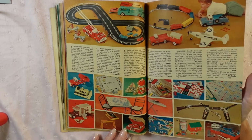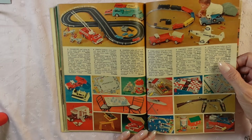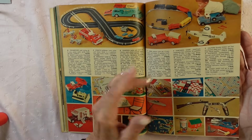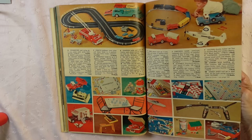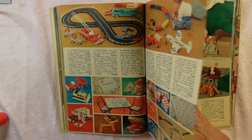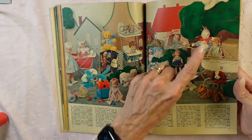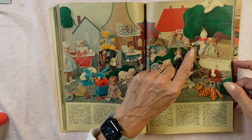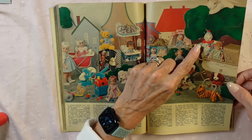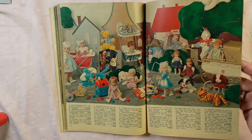Toys. Oh, yes. Look at that. Racetracks. These things were so much fun. My brother got these, and I had so much fun playing, and you'd get them going so fast, and they'd fly off the corner. Dolls. Lots of dolls. A clown doll. I hate clowns. Always have. I just think their faces are hideous. I've never, ever liked a clown. Ever.